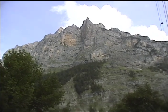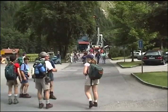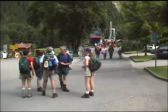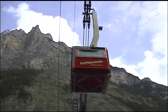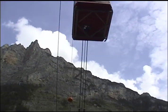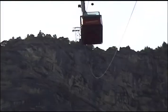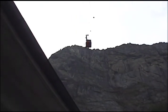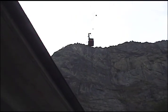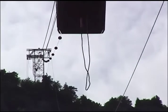This is pretty steep here, so we're getting on a cable car. Some are going to take one cable car, some are going to take... We missed that one. That's where we're going. Oh, it stopped. The cable that's being lowered down is a bungee cord.